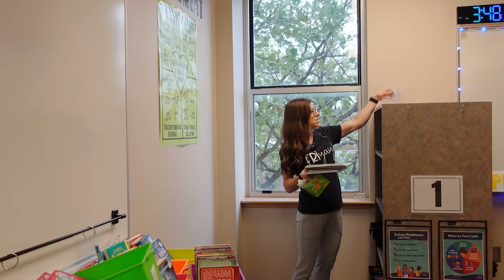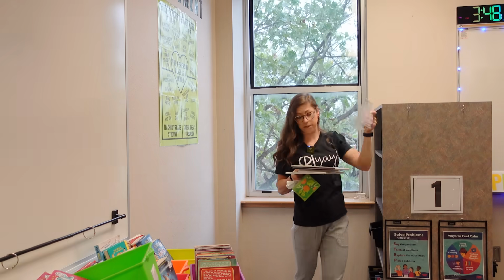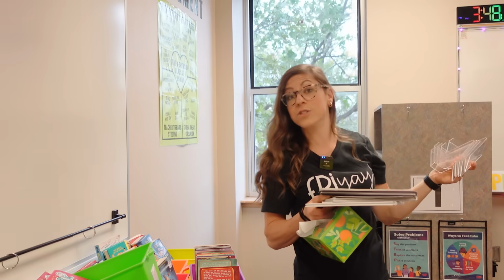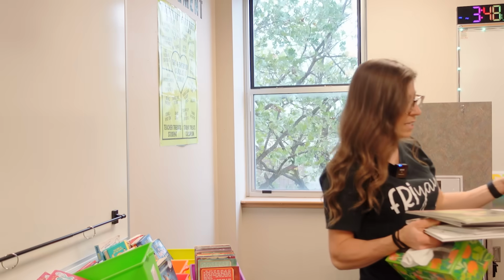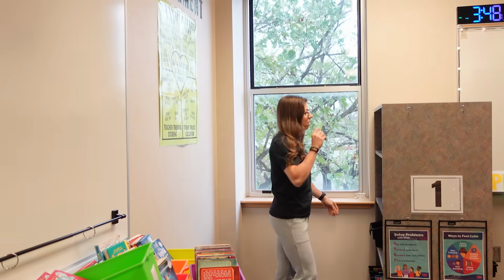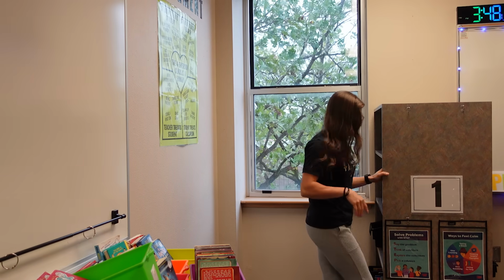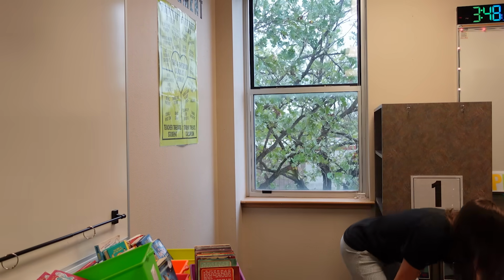The fact that this is the same tissue box that has been on that windowsill since the beginning of the year is impressive because obviously my students don't use those tissues, so it has lasted all year. Okay, now that's just gonna get pivoted, so I don't need to move that. Let's get this out of the way.